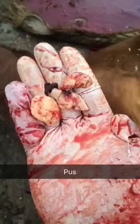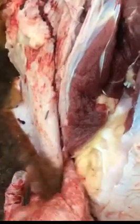Arthritis. This is the other stifle. This one's a lot juicier.